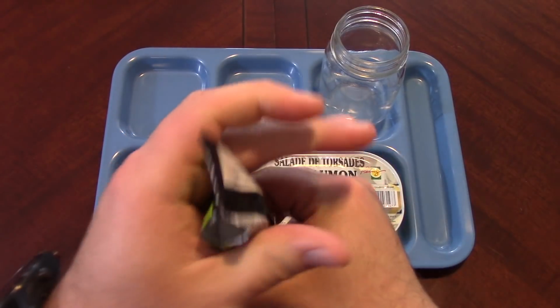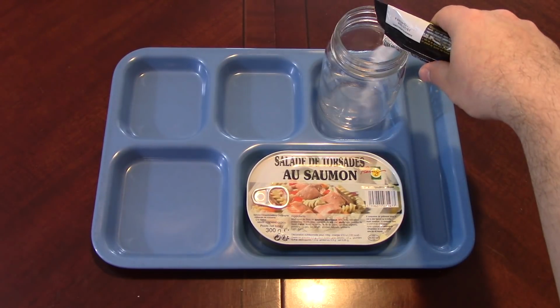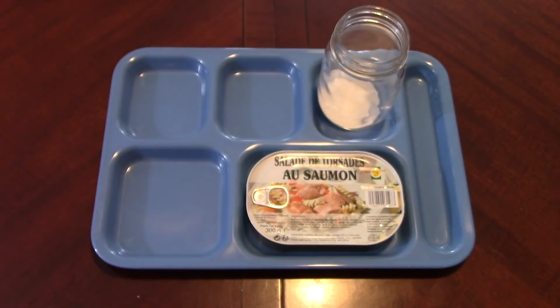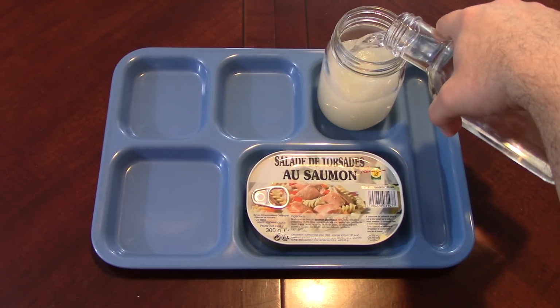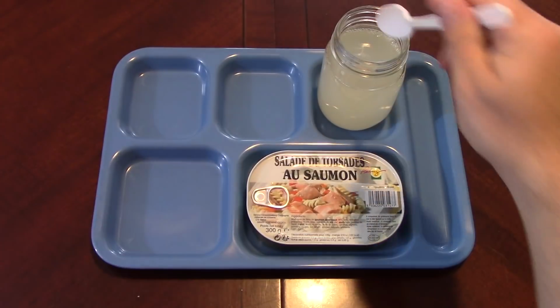So let's go ahead and make this up here. A lot of powder in there. Kind of smells citrusy, which I believe it also says citron. So, whew, glad I can read. I'm just going to add as much water as I normally would with a lot of the drink powders. You know, it could be too much. I have no idea. We're going to try it out though.